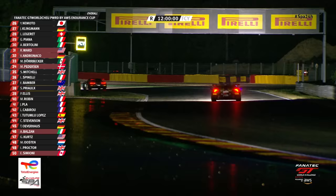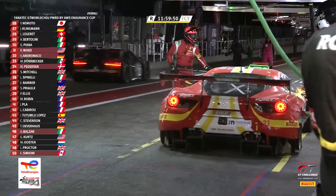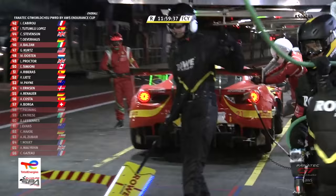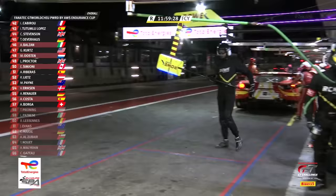Nicky Catsburg, Max Hesse, Danny Juncadella, they're the top three. Points for fourth to Antonio Fuoco in the 71 car, 95 Aston in fifth, the 47 Porsche in sixth. Marvin Kirchhöfer, seventh, got by Matt Campbell. Eighth for the 74 Porsche, and ninth, final point going to Mikaël Grenier, held off Maxi Götz and Nick Nielsen.